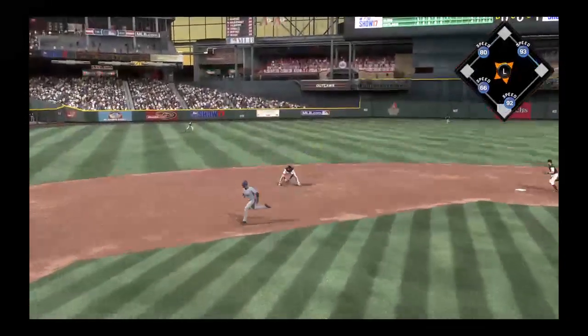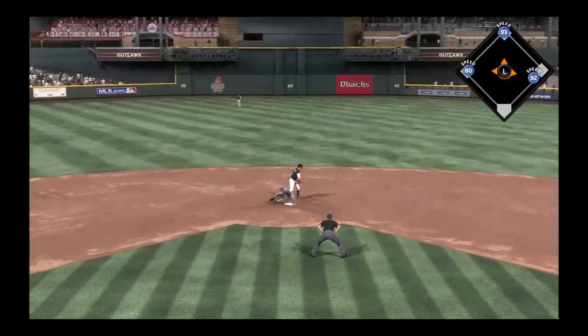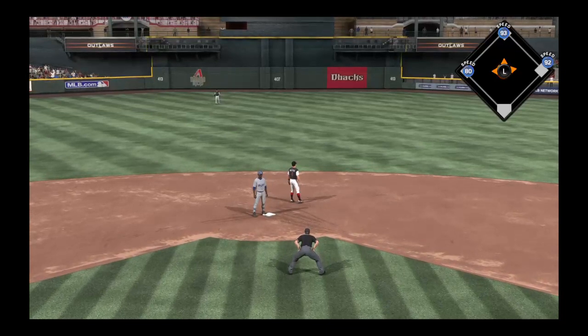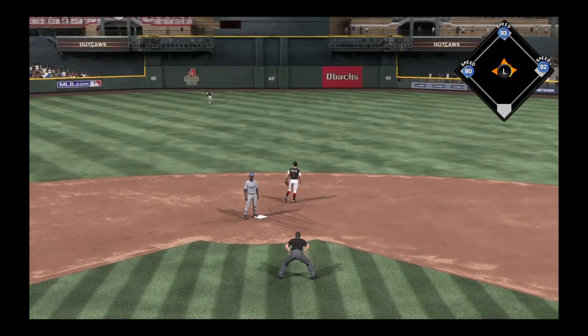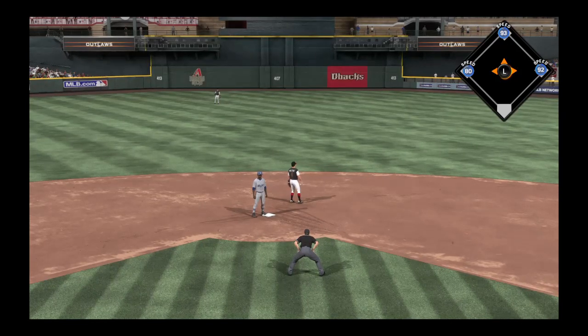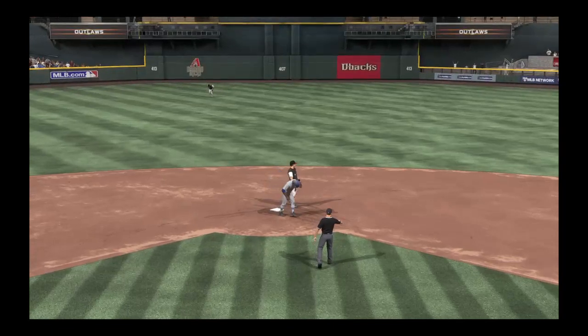Hit to short. Fielded cleanly. 1 run scores. The tag, and they got him as he couldn't get back to second. The tag.